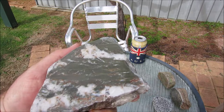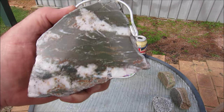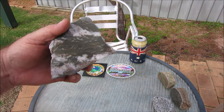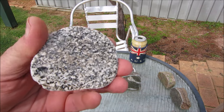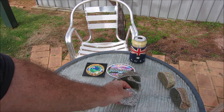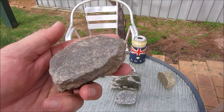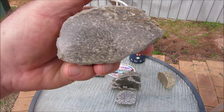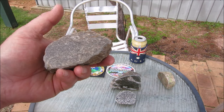I hope you can see that shine on there. So this, I don't even know what this rock is. I know there's quartz in there, but there's some other green, greyish sort of colour rock. So I've cut and polished that for you, Shane. And here's that speckled piece, mate. I've done him. And this one here, I don't know what kind of rock this is. It looks like it's got some pyrites in it. You can see the little silver specks in the stone.